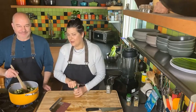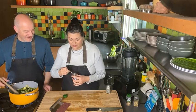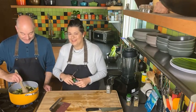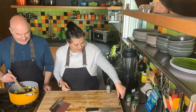The coriander, I like coriander because it's bright. It's the seed of the cilantro. It is. It's the seed of the cilantro.